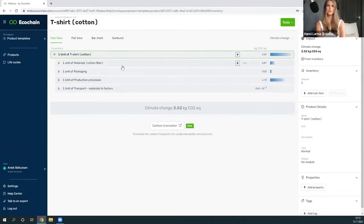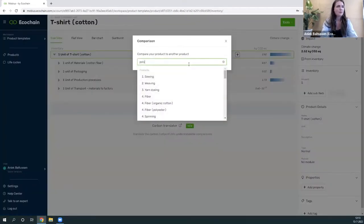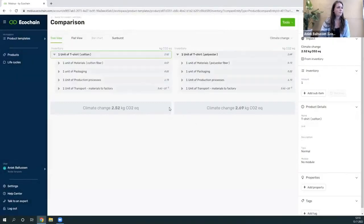Amazing. So what you're showing here, Anik, is the initial step, for example, for modeling this t-shirt from cotton, correct? Exactly. And if you then want to take a look at what would be different if I made a t-shirt from polyester, just taking the example from the poll here as well, I've modeled the exact same t-shirt from polyester too. And in this way, you can compare them to each other.